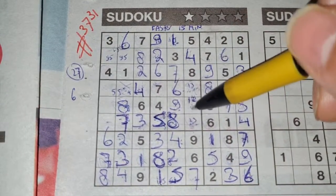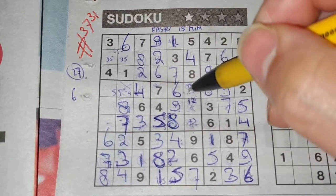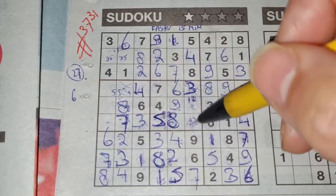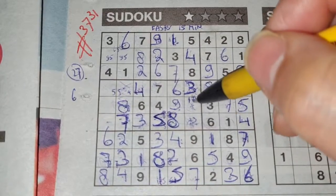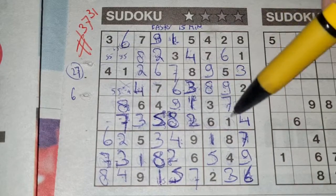1, 2, 3. We have a 3 there, no 3 there. Here 3, no 3 there. There should be the 3. 2 numbers left, the 1 and the 2. We see here 1, no 1 there. 1 should be here. And the 2 goes there.